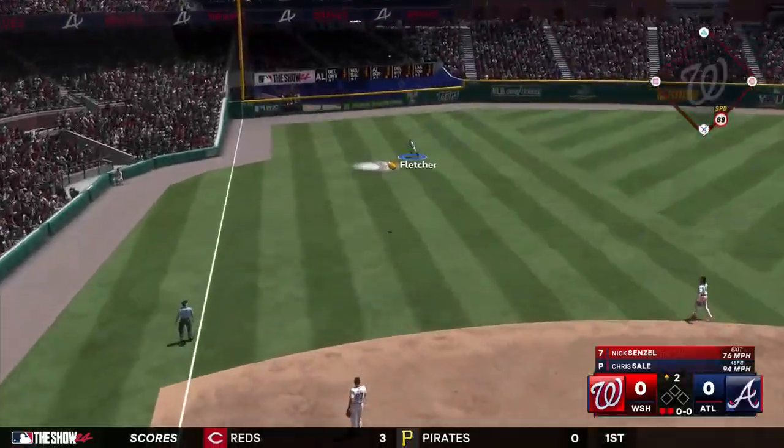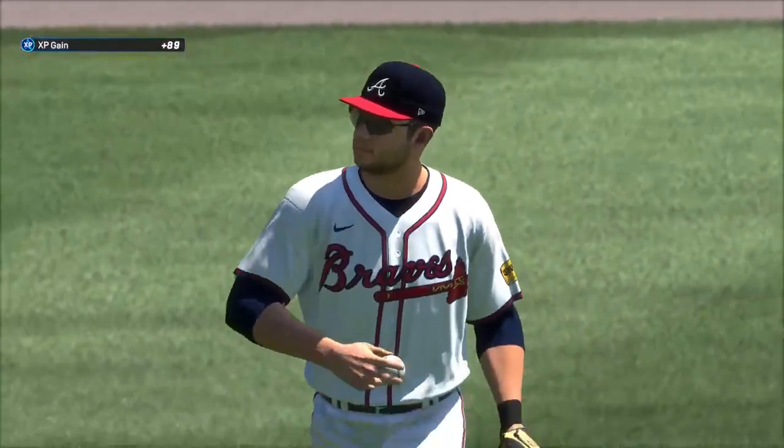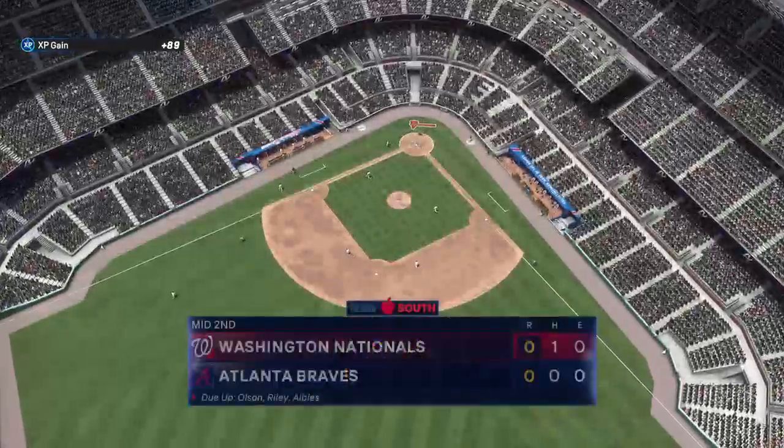Swing and a ball lifted left field. Makes the grab, and that'll end the inning. We'll go to the bottom of the second. No score.